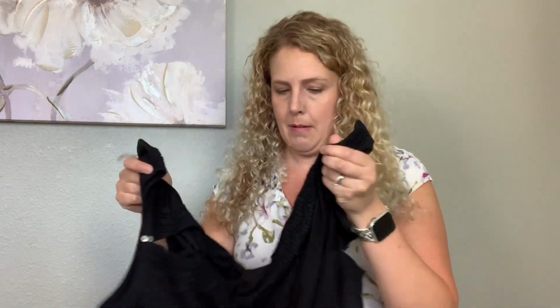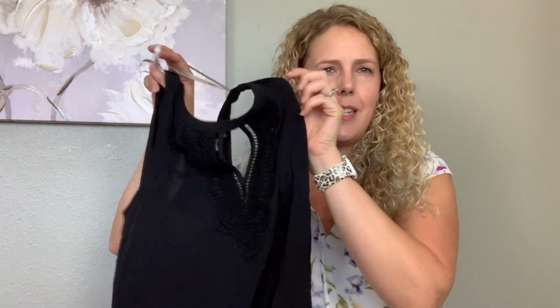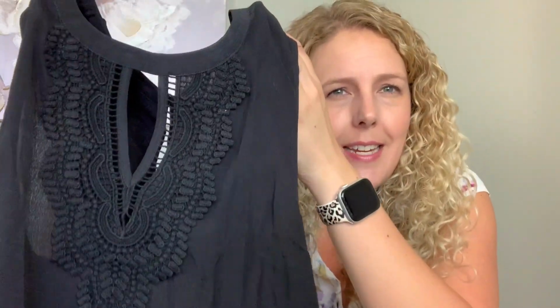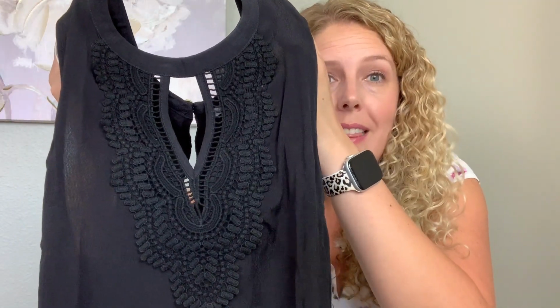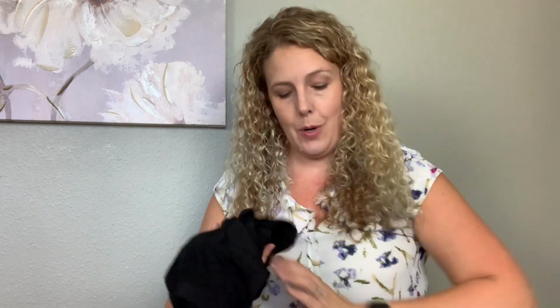Next was the Pale Sky top. If I can open it up the right way. So this one has that fun crochet detail in the front. Again, really pretty like that. And also again in the back. So I did look at this, and this is dry clean only, so I need to think about that. And this one is $64. So I'll need to think about that. That's kind of in like a maybe.